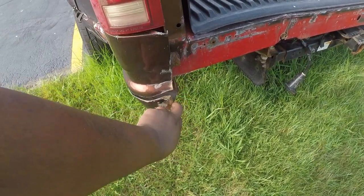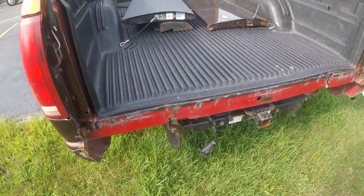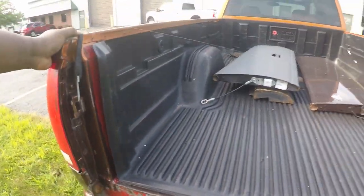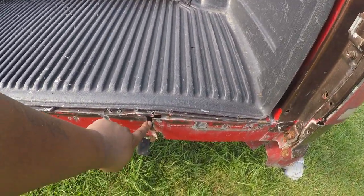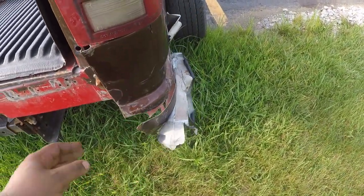This truck had a roll pan on it at one point in time. How they do all that is beyond me. The bed is split right here. Yep, it's also split right here too. Same thing for the roll pan down here. I mean, man.